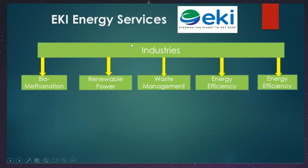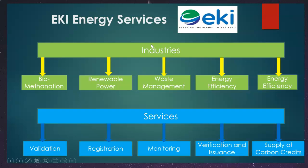Further, if you see what industries EKI services work in: biomethanation, renewable power, waste management, energy efficiency, and energy efficiency. I don't know why I read it twice. Okay, but basically these 4 or 5 sector industries, EKI Energy Services works in. What services do they provide? Validation, registration, monitoring, verification, issuance, and supply of carbon credits.